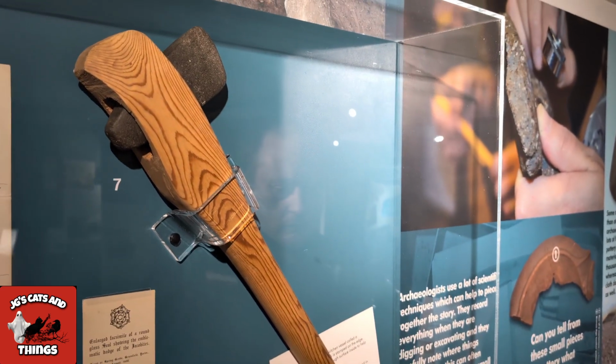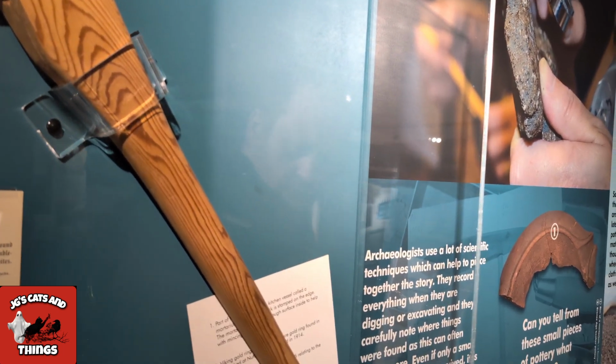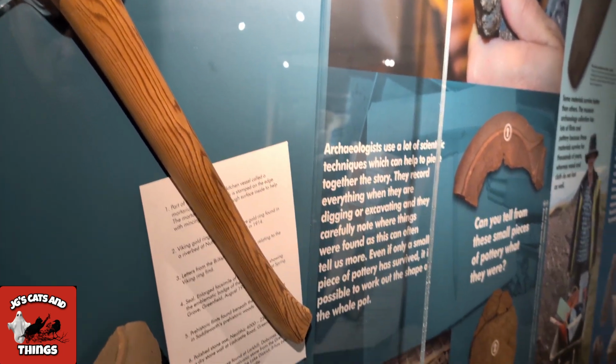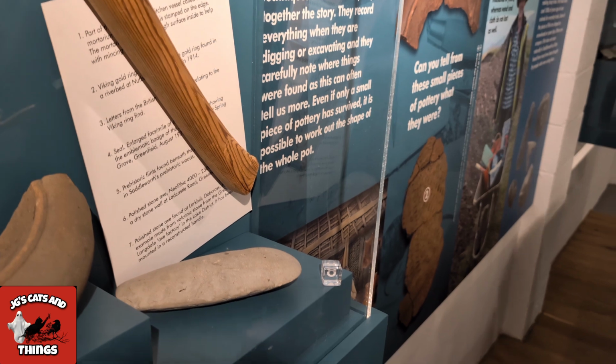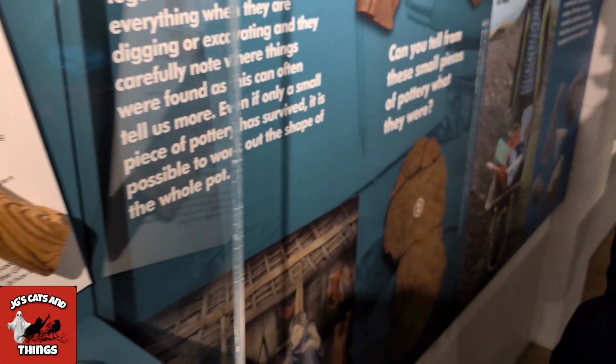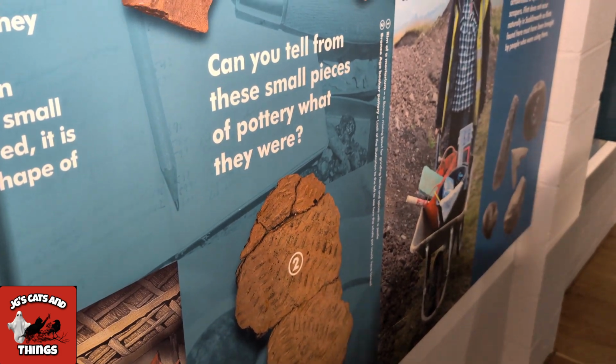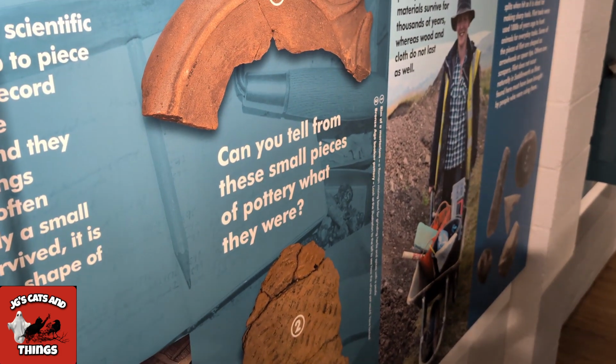That must be a type of axe. Can only assume. Number 7. Polished stone axe, yes. But unfortunately, they put all the item right across all the writing. Can you tell from these small pieces of pottery what they were? No.